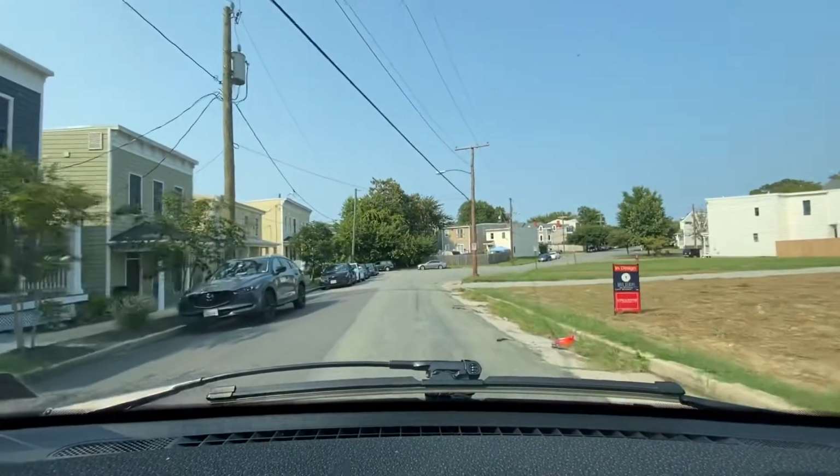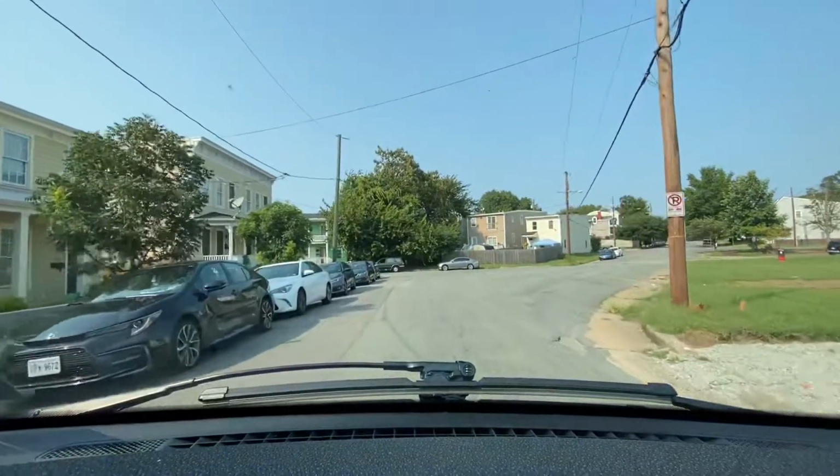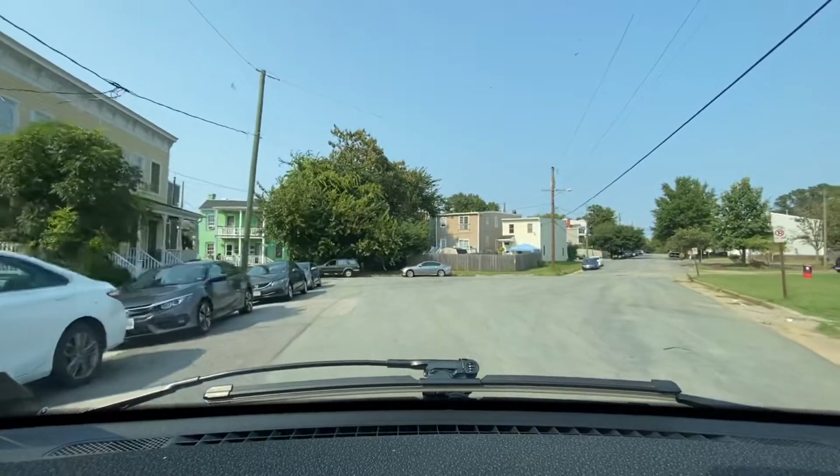Oh, there's a washer over there. I'm about to throw it in the trunk and go drive it to the scrapyard. Say nah. There was a washer out there, but I can't fit that in this vehicle.